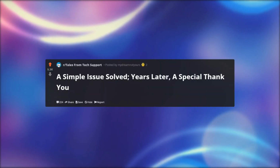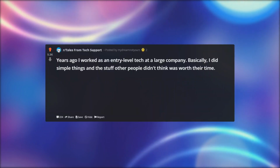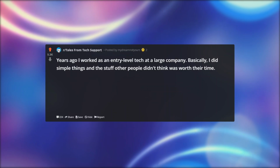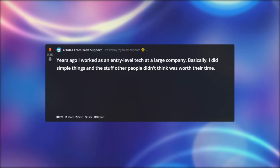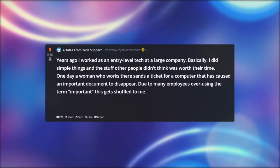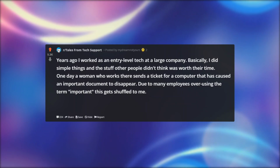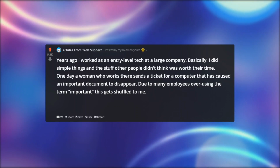So let's get started. A simple issue solved, years later, a special thank you. Years ago, I worked as an entry-level tech at a large company. Basically, I did simple things and the stuff other people didn't think was worth their time. One day, a woman who works there sends a ticket for a computer that has caused an important document to disappear. Due to many employees overusing the term important, this gets shuffled to me.